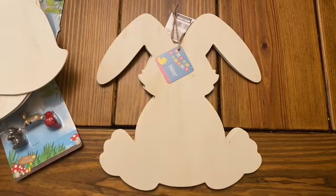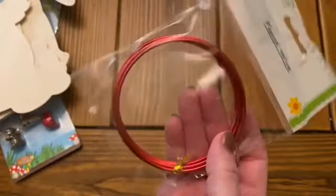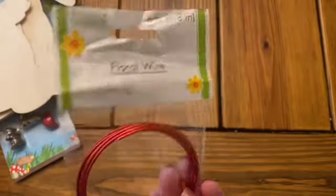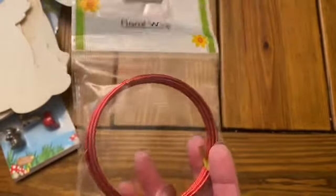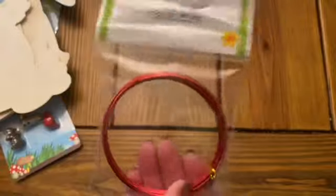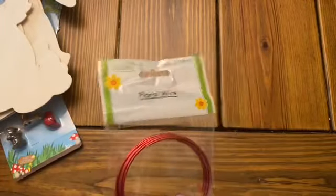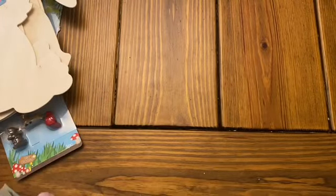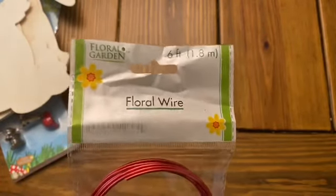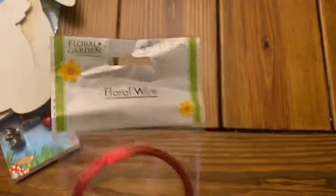So many different things. And then I went ahead and bought some of this Floral Wire, for the Valentine's Day special DIY that I'm going to do. I may end up using this Floral Wire. This is a little bit larger gauge. I want to say it's maybe like an 18 or even a 16 gauge wire. And it does form really well, but I'll have to see if I can manipulate it like I want to. But I did pick a pack of that up, mostly because it is red. And there's 6 feet of floral wire in that, so I guess I'm going to break that out and try it here in the next day or so.